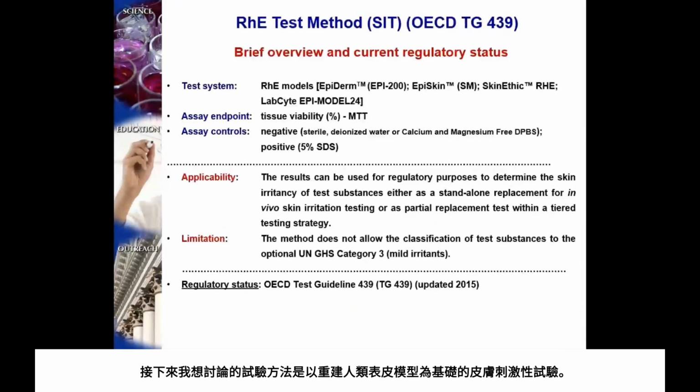The next test method that I would like to discuss is the skin irritation test based on reconstructed human epidermal models. The OECD guideline for this test method is 439, and it was updated 3 years ago. As with the corrosion assay, several tissue models have been validated for this purpose. The assay endpoint is the same, the MTT, addressing tissue viability. Specific assay negative and positive controls, as I said, are included with every study.